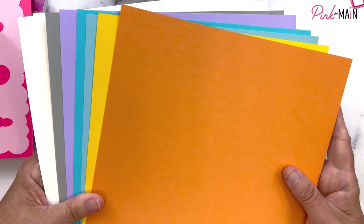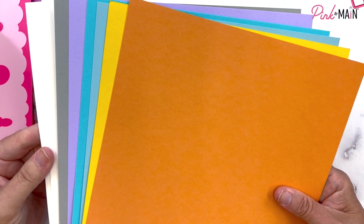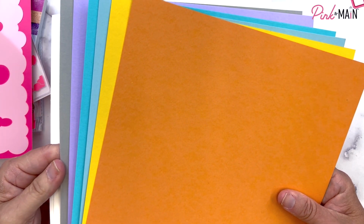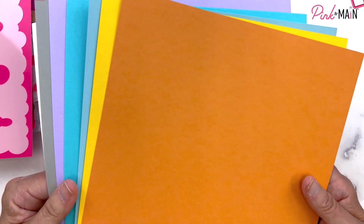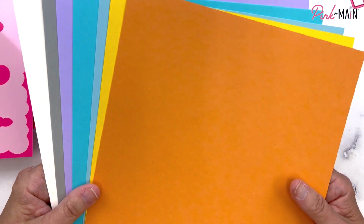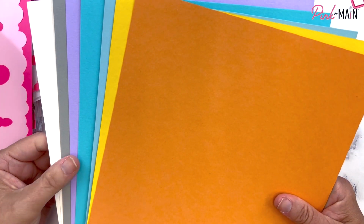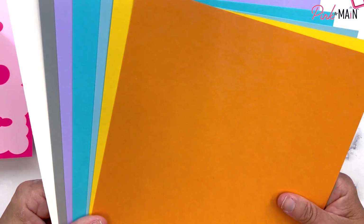Last but not least, let's take a look at the cardstock. You get your 2 ice rink white cardstock pieces. We've got gray, lavender, turquoise, light blue, yellow, and orange. So as I mentioned, they go all the way from a sunny day to a cloudy day and everything in between. Just some really fun color palette this month.